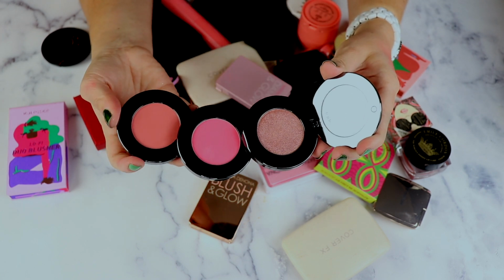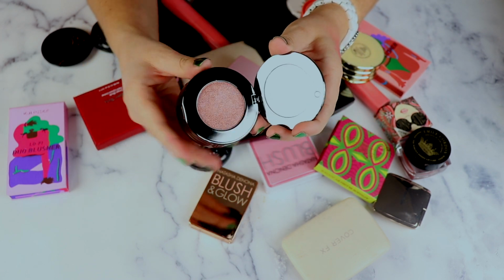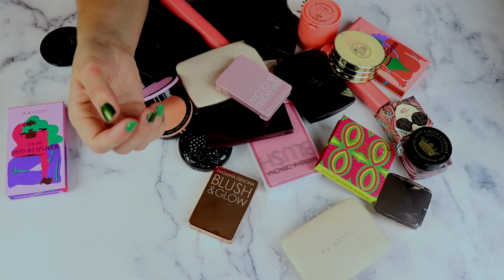So here is another one. The colors are beautiful, but I never reach for a stack. I don't know, maybe that's just me.